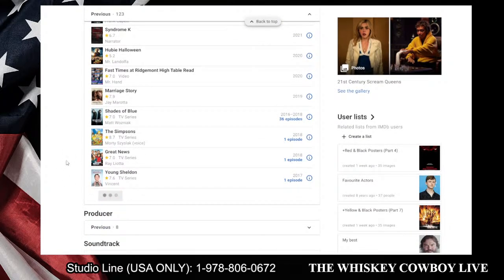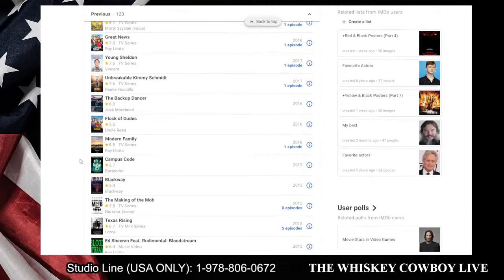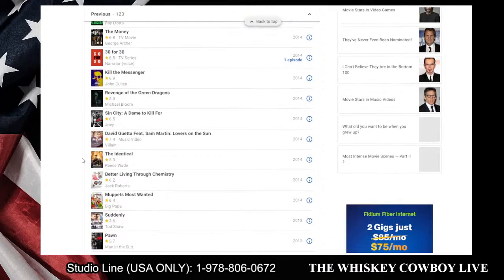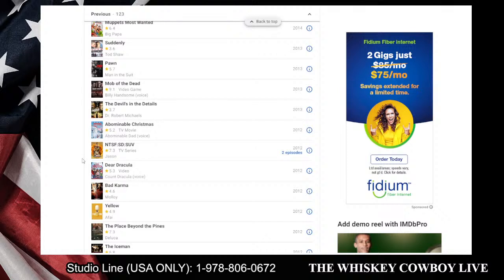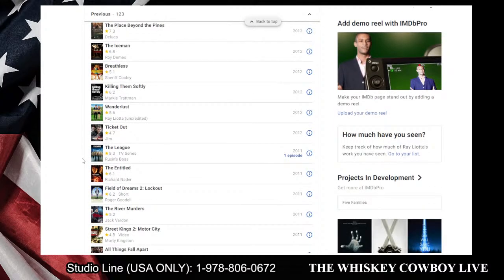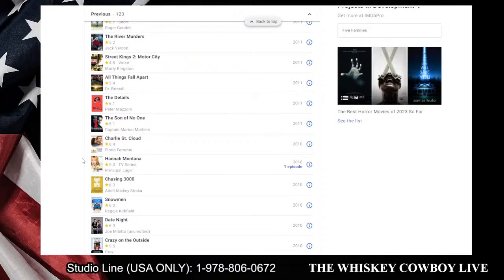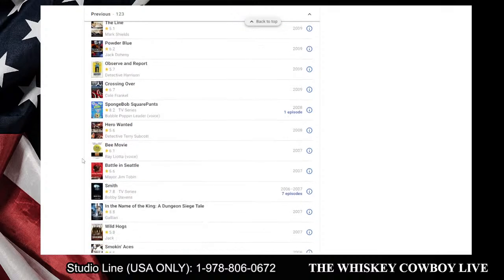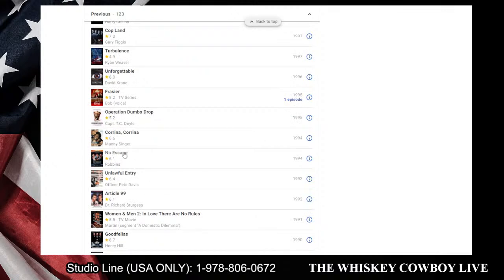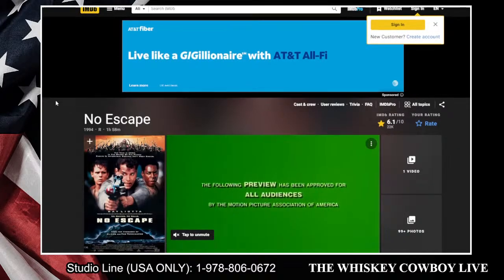Let's go here. Come on now. Help me out, folks. Ray Liotta, and he gets sent to a prison island. It's like a tropical island. Cape Fear, the bad guy? I believe he did. Still trying to find it. What the hell's that movie? Was it No Escape? Let's find out here. Is it No Escape? Yeah, No Escape.